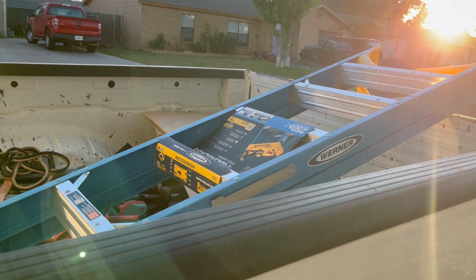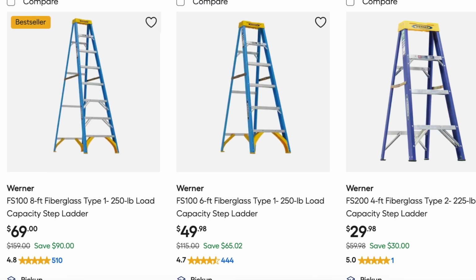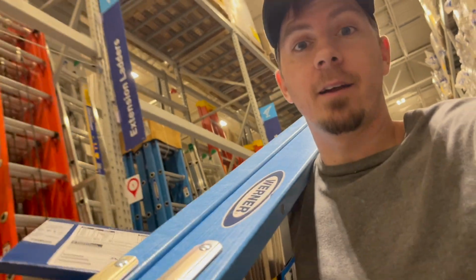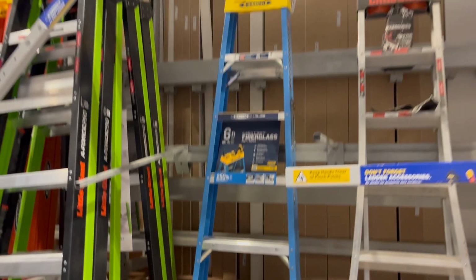The next item is too big for me to bring into the shop and raise above my head. And the reason that I'm featuring it on this list is because there's a great Black Friday deal on it right now. That is the Warner set of ladders. You can get an 8-foot fiberglass ladder for 70 bucks, and it's normally $159. That's a $90 savings. If you don't need 8 foot, you can go for the 6-foot option, which is what I did, and you can get that for $50. And they're normally $115, so that's a $65 savings.